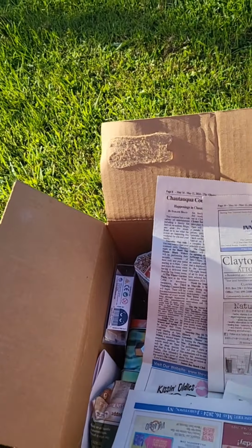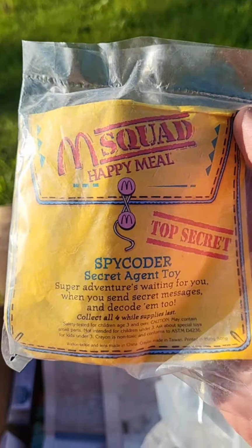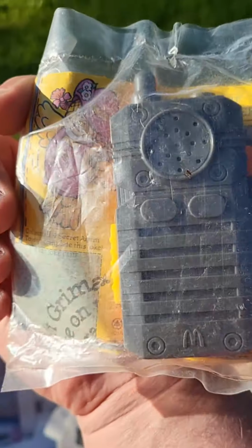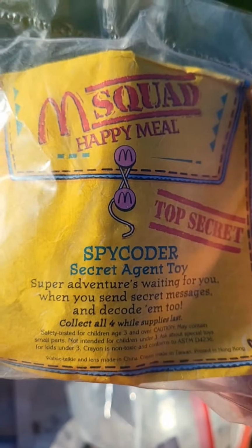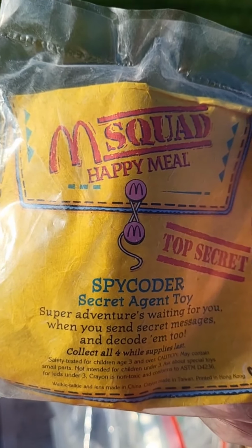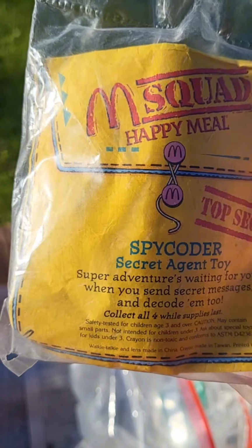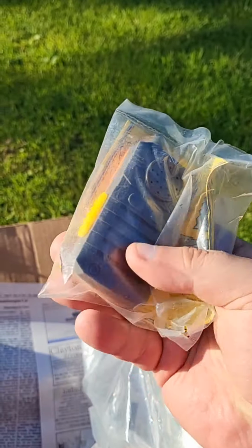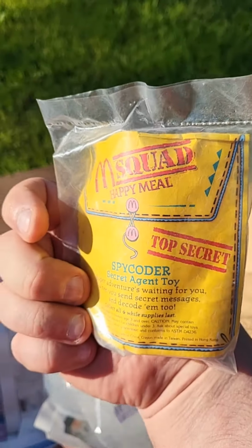And I think there's two more things in here. What do we got here? We got the M Squad Top Secret Spy Coder from McDonald's. Right there. Pretty heavy toy. And what year is this? It's like a walkie-talkie. Top Secret Spy Coder Secret Agent toy from what year? Definitely the early 90s for sure. I don't know. I can't remember. It's on there somewhere. I'll say it's definitely 90s, mid 90s. Looks cool. So M Squad.